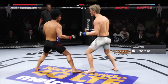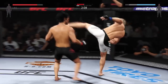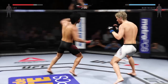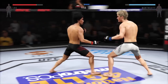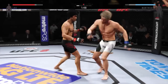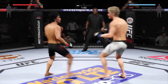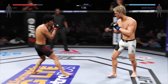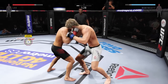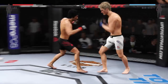Big spinning back kick. He's really doing a good job of controlling distance and getting off these shots. Oh, he landed it. And a nice kick. That one connected. Oh, there's a big head kick. In, Joe. Solid shot to the body. Hard straight punch. Lands a giant kick. Big straight punch.